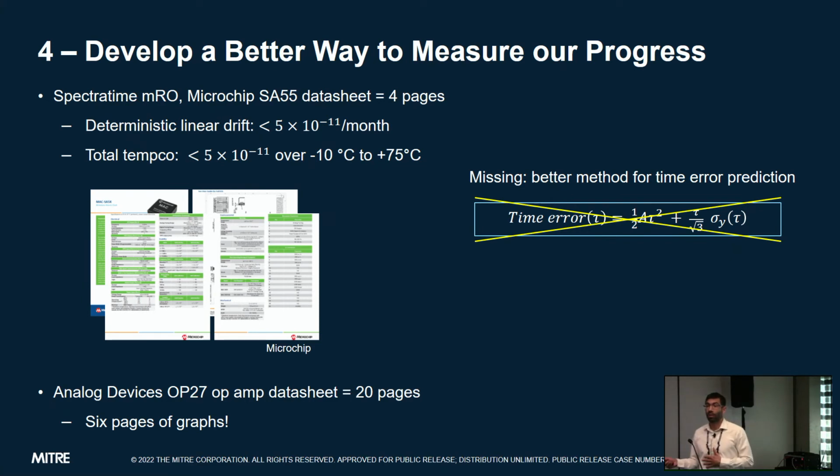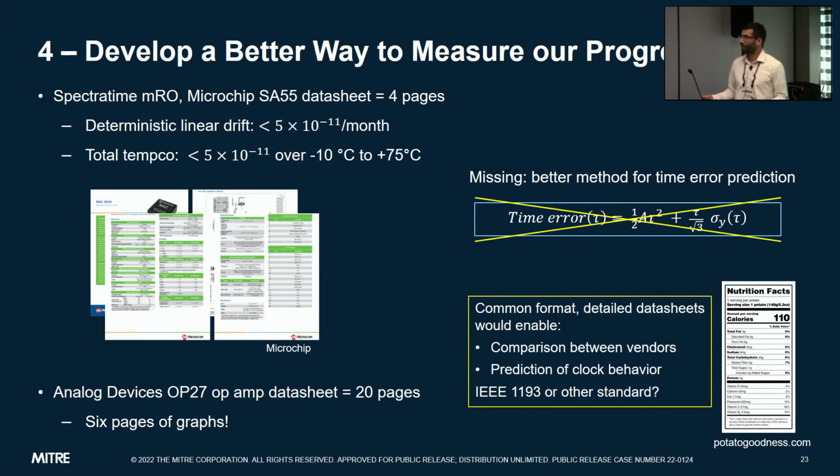What we really need, and would be a huge contribution to the community, is a better and consistent method of time error prediction. All the approximations that we listed in the IEEE review article are an estimate. We're taking a deterministic number and then just adding a stochastic instead of plus or minus. There are many other approximations that make this a poor way to do it. It would be wonderful if there was a common format, detailed data sheet that would enable us to predict time error, compare vendors, and predict clock behavior in the field.